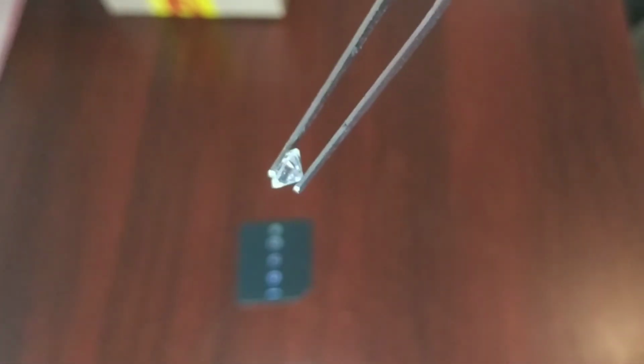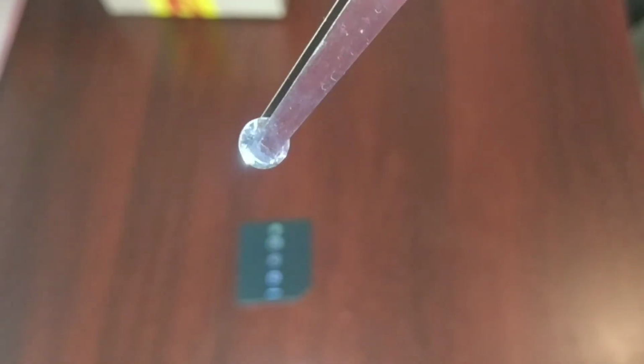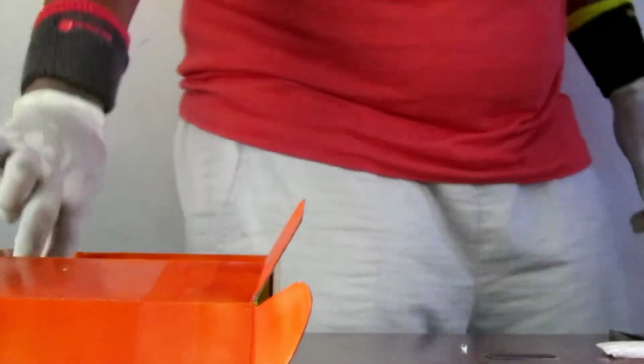I don't know why would they put diamond in here, because I think they can sell this and they can earn money, but they just gave it to me. I actually paid about $250 for it plus delivery charges. I think it's pretty worth it.